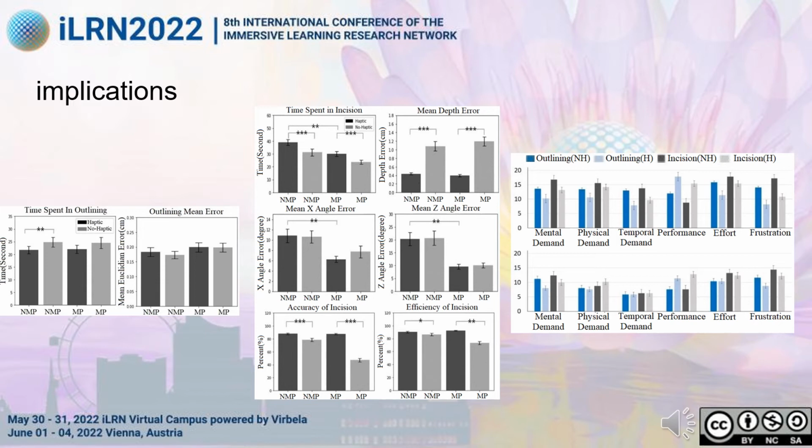In summary, both groups showed less depth error, X and Z angle error, and spent less time with the haptic in the incision task. And the X and Z angle error showed significantly different results between the non-medical and medical groups. The qualitative results from NASA TLX and questionnaires showed the system with haptic feedback was overwhelmingly preferred. From this result, we infer that in terms of usability of the platform, the haptic feedback provides better performance and the platform has the ability to discriminate the non-medical participants from the medical participants.